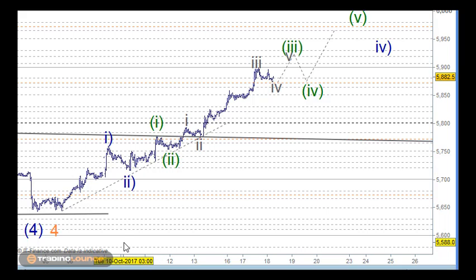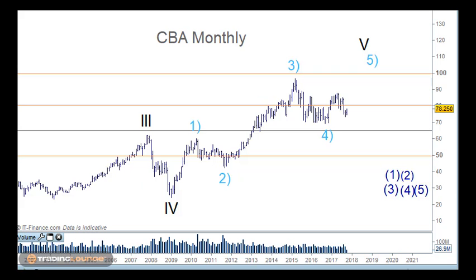But still, there's still a long way to go up, because if we look at, for instance, well, I always use CBA as the cornerstone for looking at things. So with CBA here, this was the GFC, which was an A and a B and a C for wave 4, and then we're looking at up as wave 1 and wave 2 of primary degree, and then all the way up for wave 3.